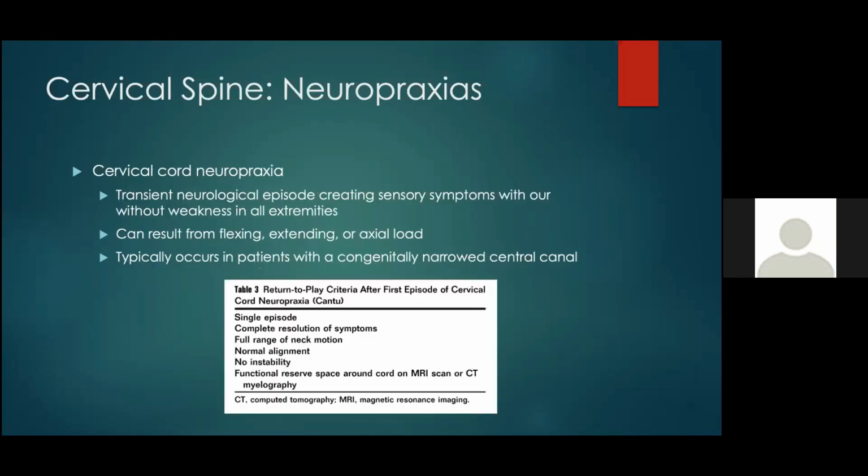And then the third is a cervical cord neuropraxia. And I kind of think of cervical cord neuropraxia as like a concussion of the cervical spine. So this will usually happen after some type of blow to the head. It could be flexing, extending, or axial. And the symptoms can vary. It can be similar to a stinger, or it could be a complete quadriparesis. It usually lasts less than a minute or two, and it generally occurs in patients with a congenitally narrowed central canal.